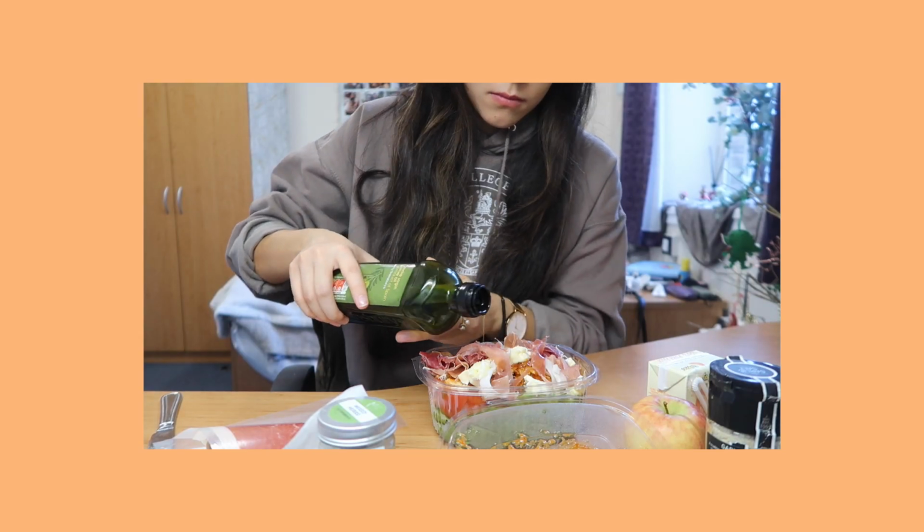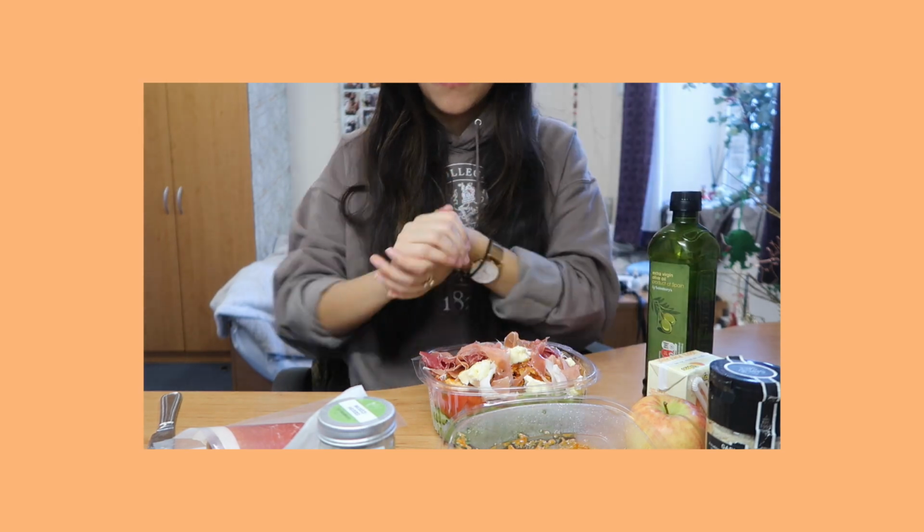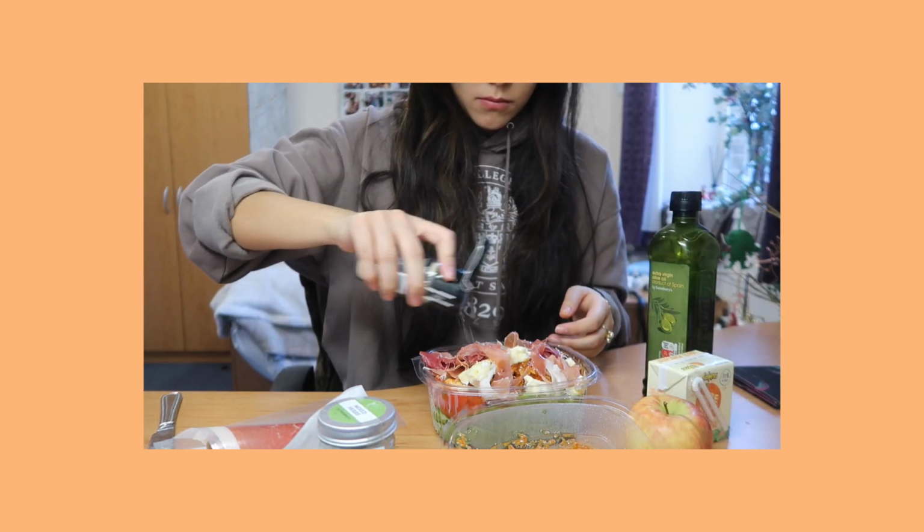This is my extra virgin olive oil that is not only used for cooking but as a moisturiser. It's good in your hair, you can do face masks with it. I have my table salt. This is like the cheapest one that you can get in Sainsbury's. Really good. I use a lot of salt when I'm cooking for seasoning.